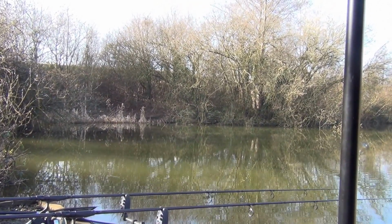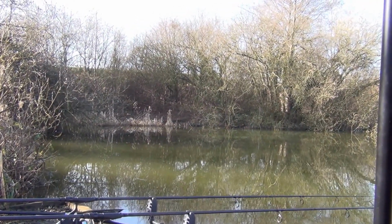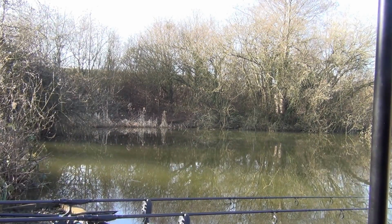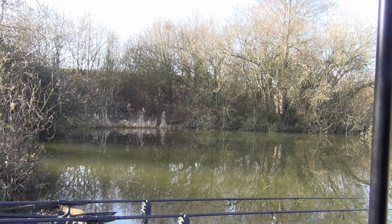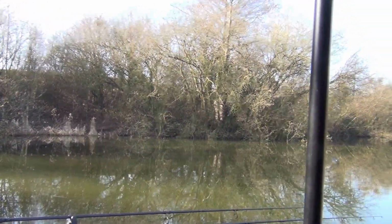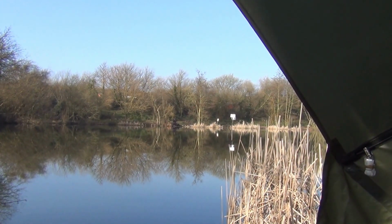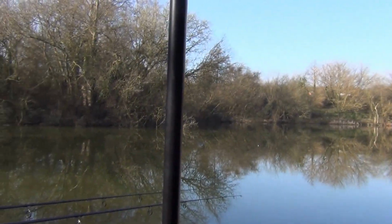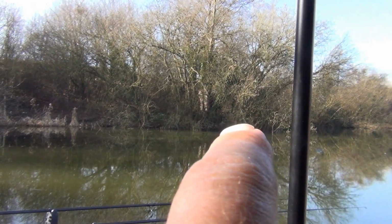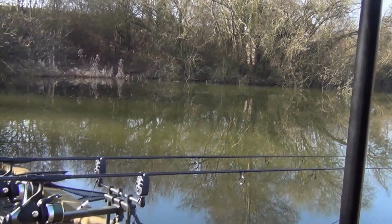Fish just crashed out in that bay there, just over there in that corner bay. Trail of bubbles behind it. Just where them reeds and that are, just there over the back there. But there's so many snags in that area there. I mean, I'll dare put a bait there. Got my bait. Lovely. Just where that overhang branch is there, just about a rod length. Yeah. Hopefully get a run on that.